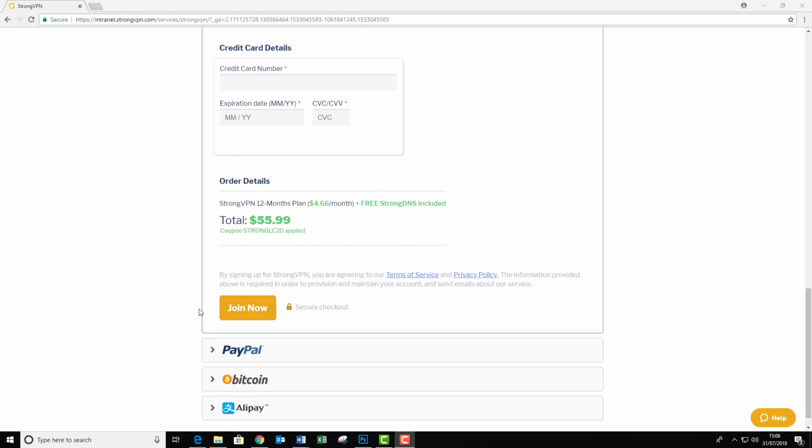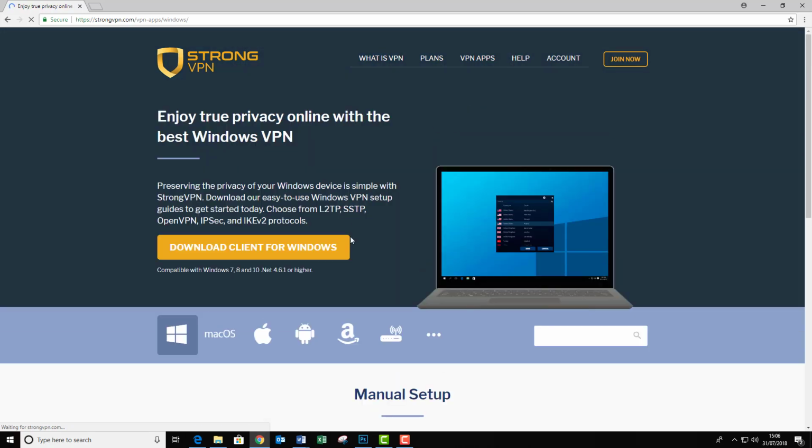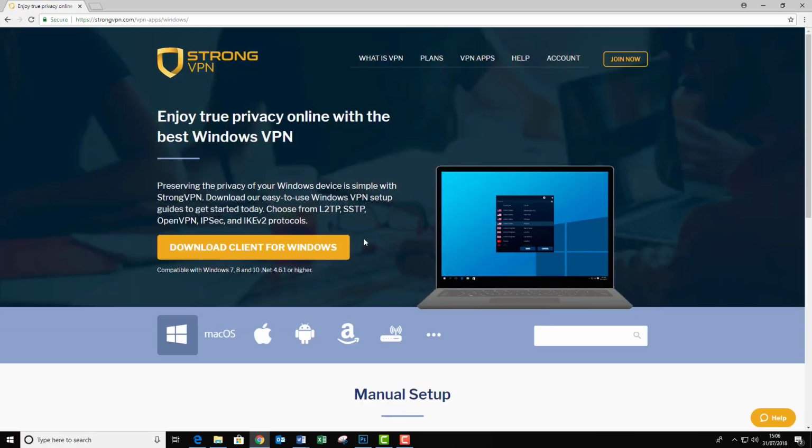So once you've done this, you'll receive an email with your password and a link that will take you to a download page. But for this video, I'm just going to click back because once I click VPN apps, this is actually the same screen that you'll be sent in your email. So you'll notice that on this page, it will recognize what device you're using. So for me, it's a Windows. So we're going to click download client for Windows.